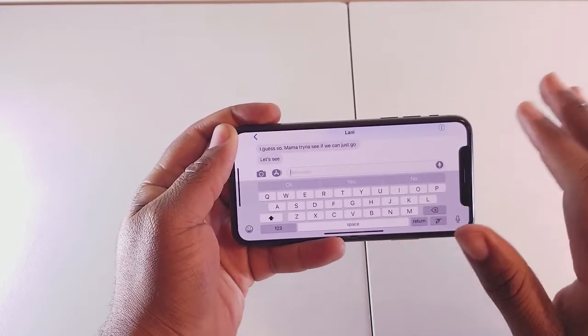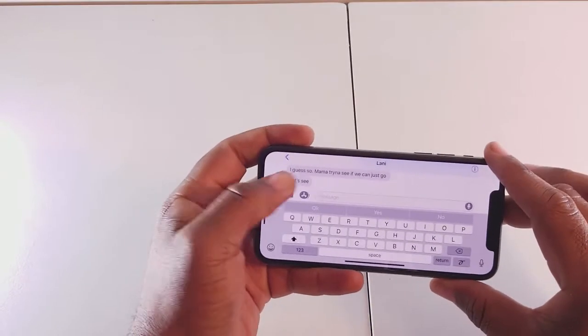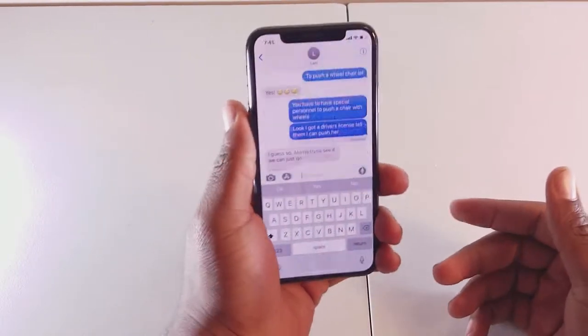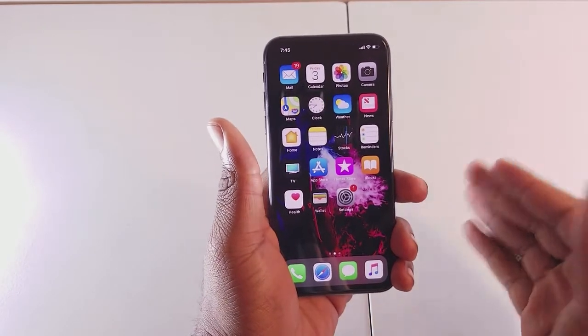Very, very lazy. I feel like with the iPhone X, they knew people were going to want this phone the most, so they were like, hey, just get it out there. I don't like that.